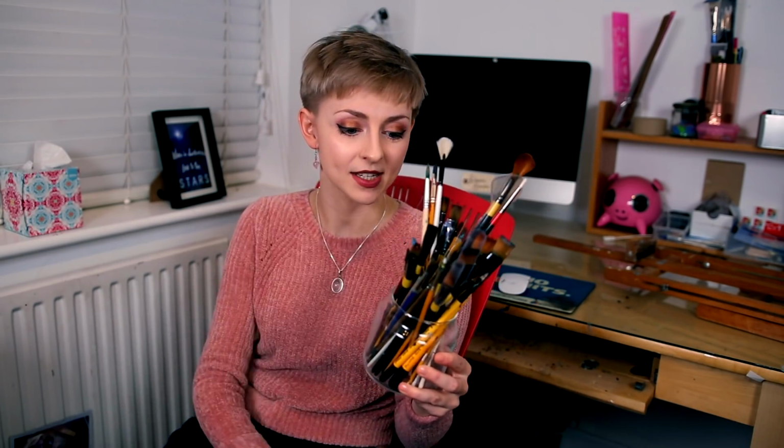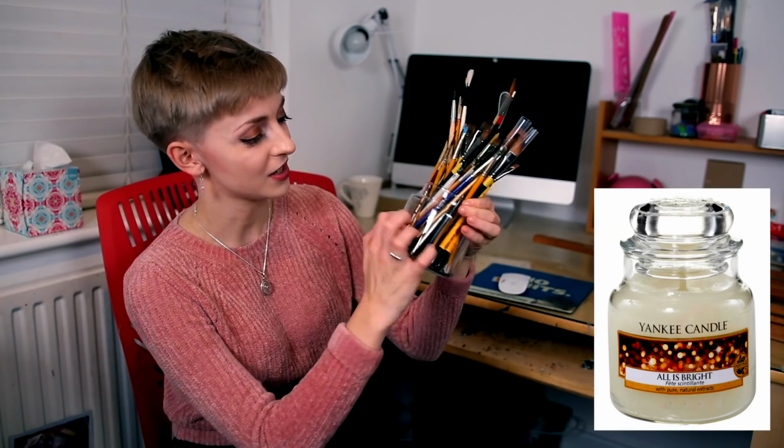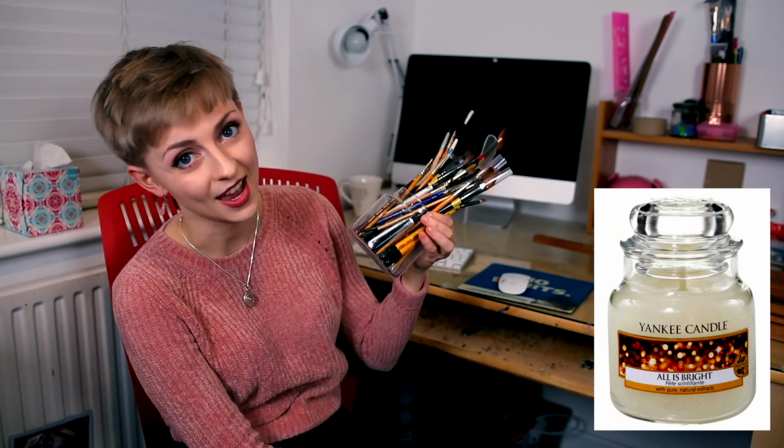Now because I've been sorting and packing, I have found more paintbrushes. I've accumulated more than I thought I had. Some of these I don't think I will be able to use, I need to go through them. But yeah, that's a lot of paintbrushes. And this jar is a repurposed Yankee Candle jar.